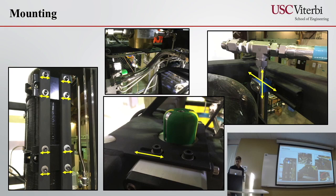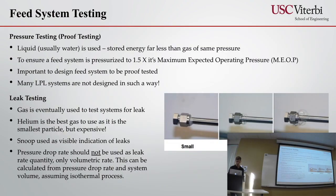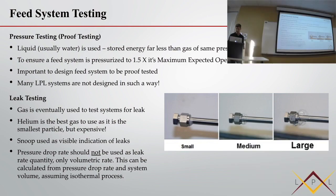So yeah, I have something on testing, but I'm sure you're all familiar with leaking by this point.